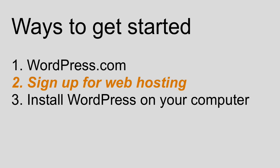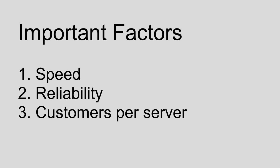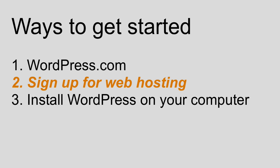Now even some of the best web hosts in the world offer auto installers, so I'm not saying a WordPress auto installer is bad, I'm just saying it's not an important factor when choosing a web host. The important factors are the speed of the servers, the reliability of the servers, and actually I would say most importantly, the number of customers they cram onto a single server. So make sure you watch out for those factors when you're reading customer reviews of different web hosts, and you shouldn't have any trouble finding an excellent web host for your WordPress website.